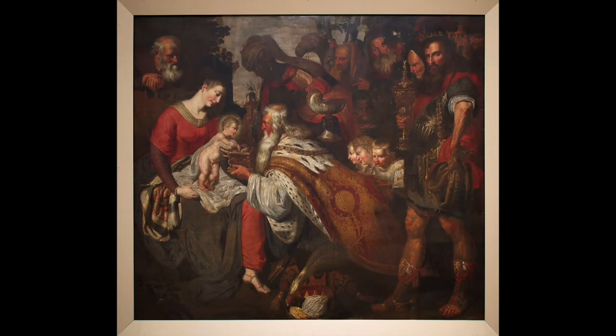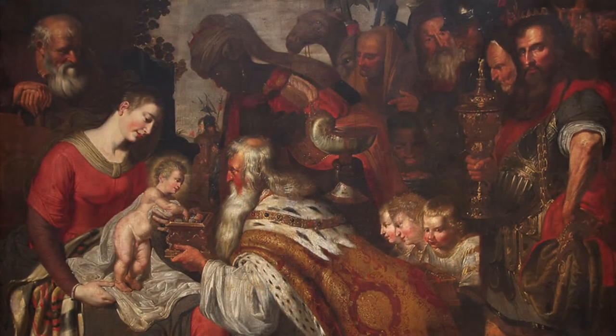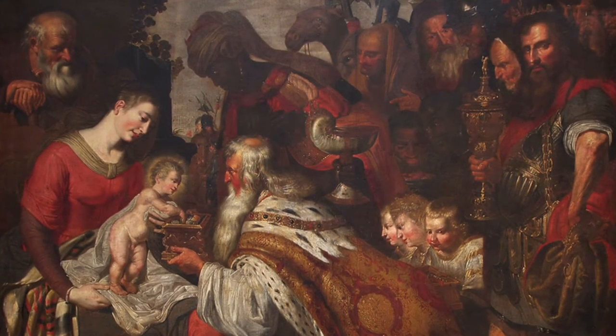The large oil painting in the exhibition is by an unknown Flemish artist and was probably painted in the first quarter of the 17th century. Although large in its present form, it appears to have been cut down.